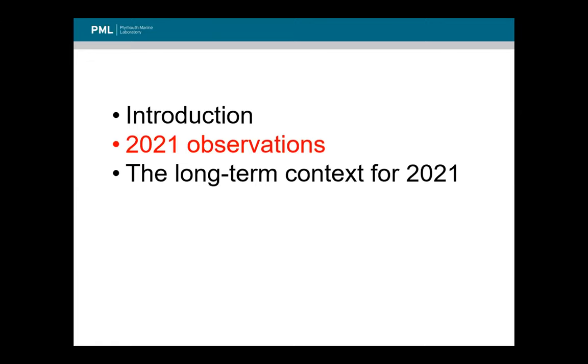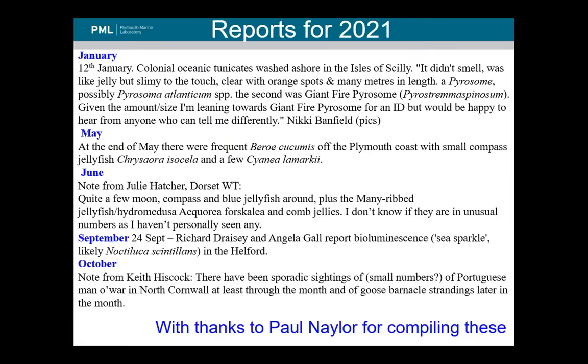So I'm now going to go straight in with the observations in 2021. And these were compiled, thanks to Paul Naylor for compiling observations that were sent in for the Southwest Marine Ecosystems. I'm not going to read these off. I've just selected here a couple of them that are running through the year. But I think the thing to note is that there wasn't actually a remarkable incidence of any of the particular plankton species.